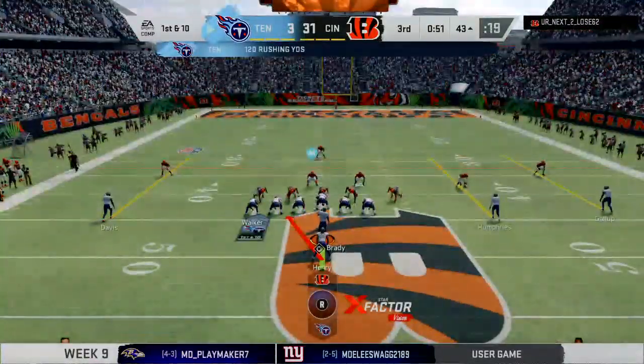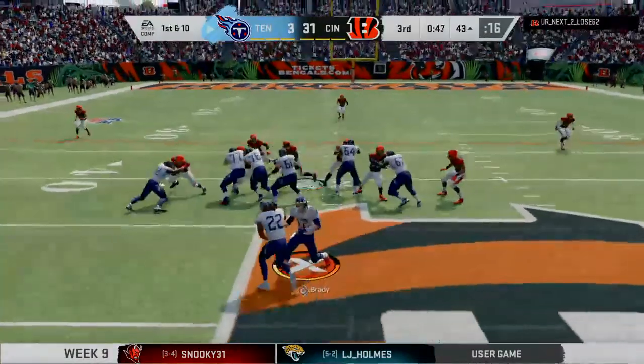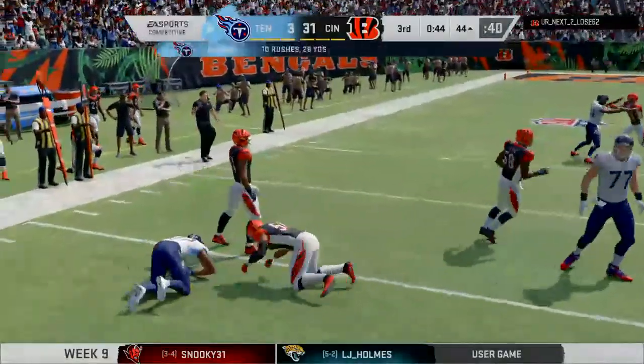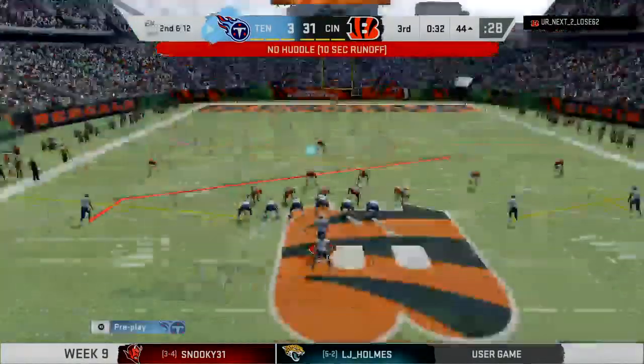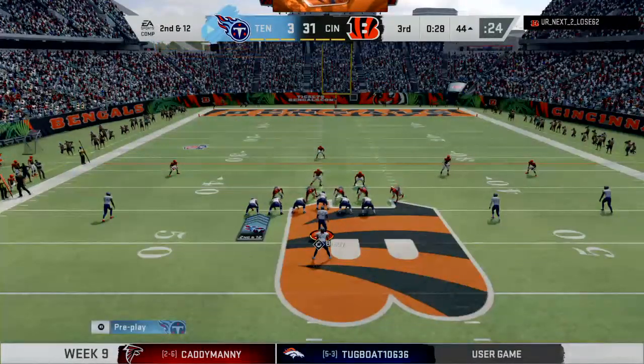Under a minute to go in this 3rd quarter as they come up 1st and 10. 10th carry now for Derrick Henry. And he got blown up. Losing yardage on the play back at the 44. A loss of 2 there. 2nd down.